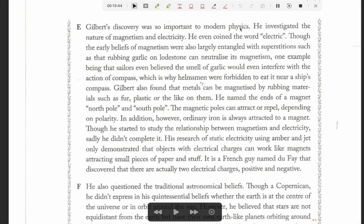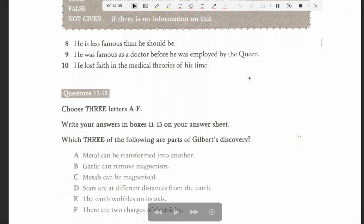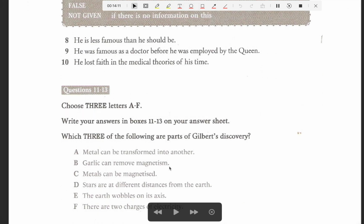Okay, so you're going to read it, and for the purpose of this exercise, I'm just going to speed this up and bring you guys to this part. It says superstitions. So superstitions are things like good luck or bad luck or ghosts, not something that is real. It says superstitions such as that rubbing garlic on lodestone can neutralize its magnetism. Okay, now think for a sec. Do you guys think the answer is this one?